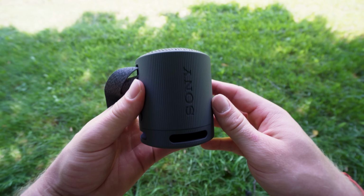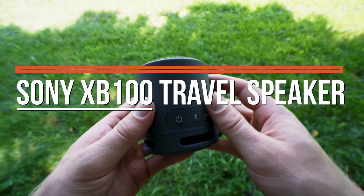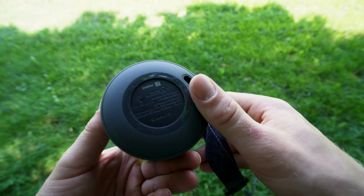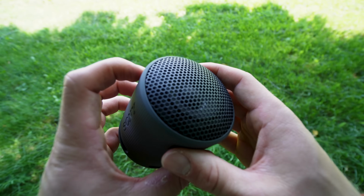You're probably like, what the heck is this? And this is from Sony. This is a portable travel speaker. It's specifically called the Sony XB100. This is an unbelievable travel item. If you wanna be the life of the party on your trips, whether you're traveling by yourself or with friends or your partner, significant other, this is a great travel item because the Sony XB100 is very compact and small. It can actually get surprisingly loud.